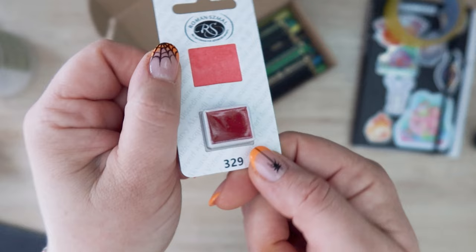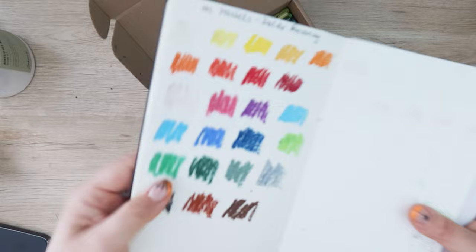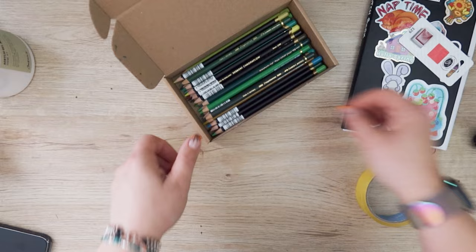I've got Roman Szmal cherry quinacridone red, which I already have, but I wanted to add it to my little tiny palette. This is the color. And I wanted to add it to my small palette, so that can go there. And look at that.